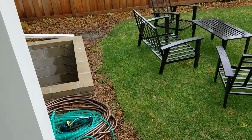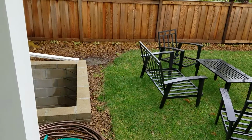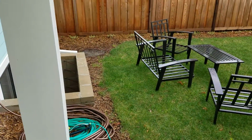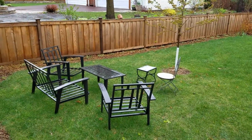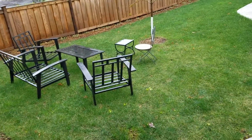I told her that it'd be good to have some sort of barrier between the egress window here and the patio, because I'm afraid someone's going to step back and fall down into it. So this actually is kind of two patios. The first one is right here. This is where the table is, and at the widest point it's 12 feet by 19 feet.